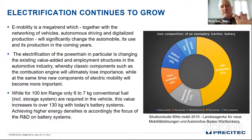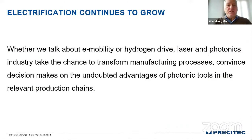And we in Germany, we see that there is a very remarkable amount of applications transferred to Germany in the area of battery. And this is one of those parts of the whole e-mobility solution which is the most complicated. And actually we started to convince the decision makers in the e-mobility industry, at the OEMs, that there is an undoubted advantage of photonic tools in that relevant production chain. And this is where we have started.